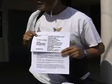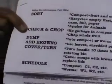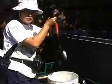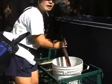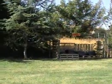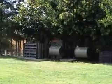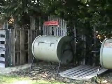The parent volunteer oversees student efforts to run the recycling program. First, they sort materials. Then they check for contaminants and chop any whole foods so they'll be ready for the compost pile. Students will then dump the materials into a compost bin, add browns such as leaves, and cover and turn the pile. Some of the materials are composted in small composting bins, while others are given to worms for vermicomposting. Each school has both methods of composting.